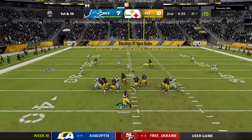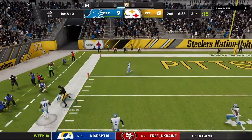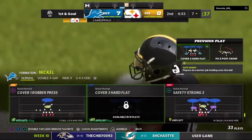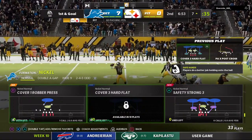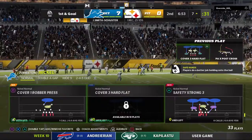Play action. Garoppolo. That is caught by Smith-Schuster. And he is out of bounds, but first he gets it inside the 10 to the 7. A really nice gain of 25 yards.